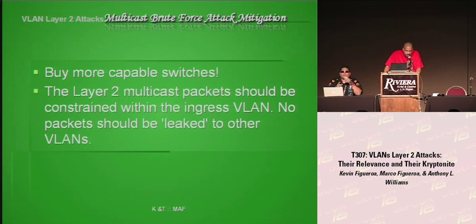So one of the ways that we know to combat this is, of course, upgrade your equipment. But due to the fact that the economy is so bad, there aren't a lot of budgets for companies to want to go and do these upgrades, so they suffer the consequences. Another thing is to make sure that you put ingress filters on your VLANs to try to prevent leakage going into those other VLANs.